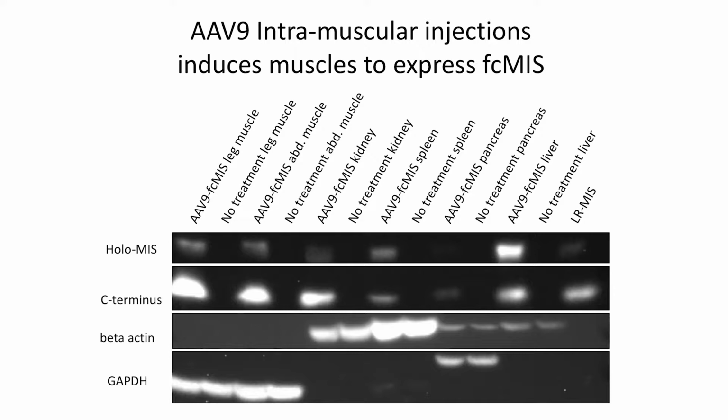And we've got a range of different tissues here, but again, you should focus mostly on the C-terminus because that shows you that it's cleaved and active, and there's quite a bit, mostly coming from the muscles, and especially large skeletal muscles. So we injected in the leg, and you can see there's a ton of it being made in the leg muscle, but actually it spreads systemically. You see this production in the abdominal muscle, a little bit in the kidney, a little bit in the spleen, a tiny little bit in the pancreas, some in the liver, and then the last one is the positive control, the human protein.